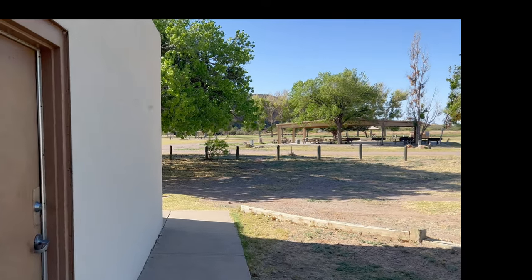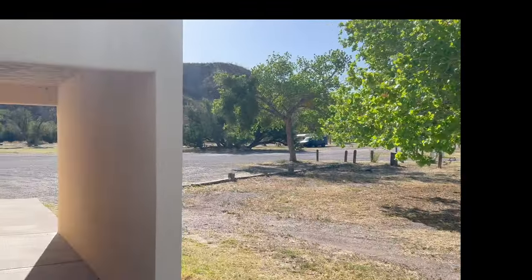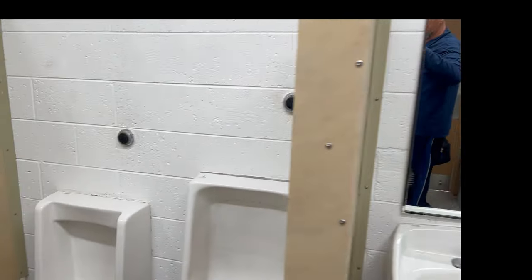Okay, this is the bathroom, the shower house here at Mexico State Park. One of them, they have every one of their parks. So we're coming around the corner here, going inside. Fan comes on automatically, some urinals and some toilets for a handicap, beeps, and these are the showers back here. So we're gonna go in one, take a shower.